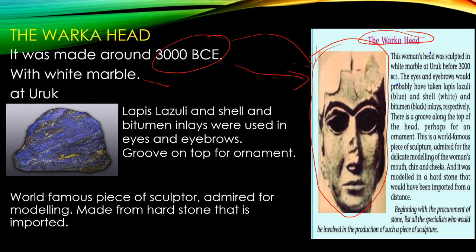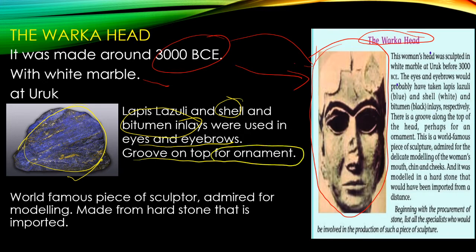So what is lapis lazuli? Lapis lazuli is a metamorphic rock. I have added a picture so you can see this example of lapis lazuli. This is a rock-like stone used to give beauty to any art masterpiece, and it is used today also. Shell and bitumen inlays were also used to decorate the eyes and eyebrows. We can see how beautifully this sculpture was made at that time, with a groove on top for an ornament. You can see this groove, which was present on the top as an ornament.